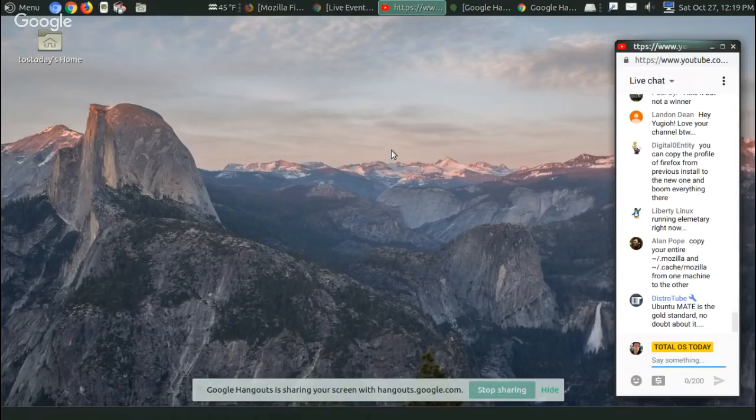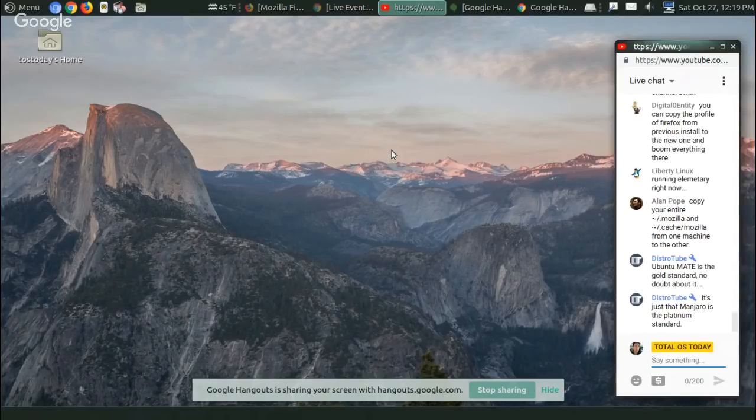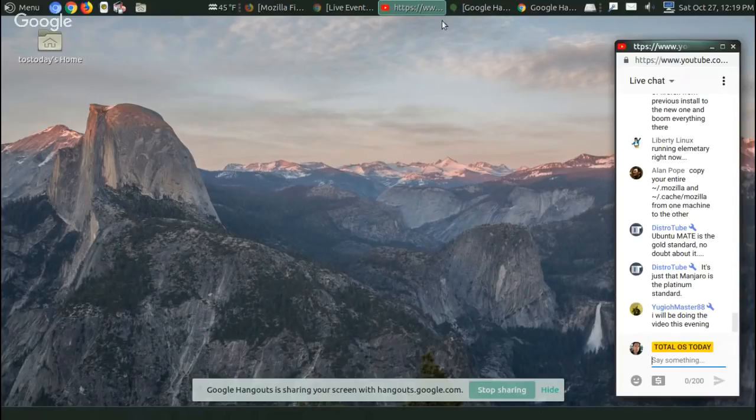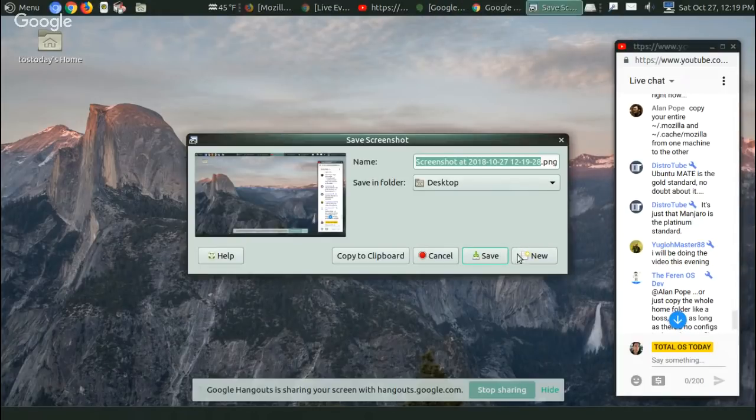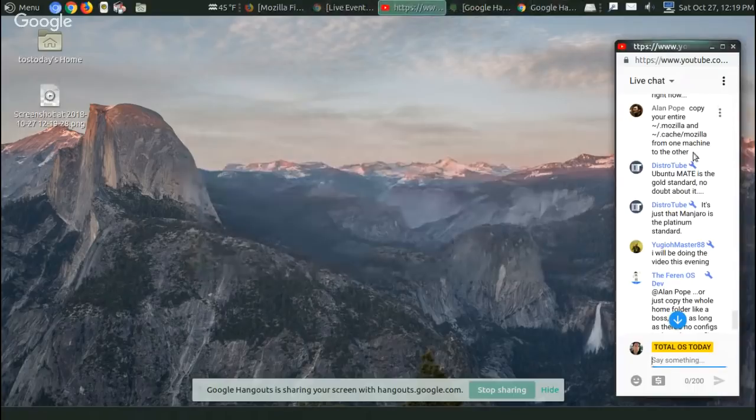LastPass is a password manager, yes. I thought that was an extension or a plug-in to export passwords, but I guess with the new Quantum you can't do it. Here we go. You copy the entire Mozilla cache, Mozilla from one machine. Ah, very good. Thank you, Ellen. Screenshot this and save it. Thank you. Yeah, that sounds fairly easy. All right, that definitely makes sense.